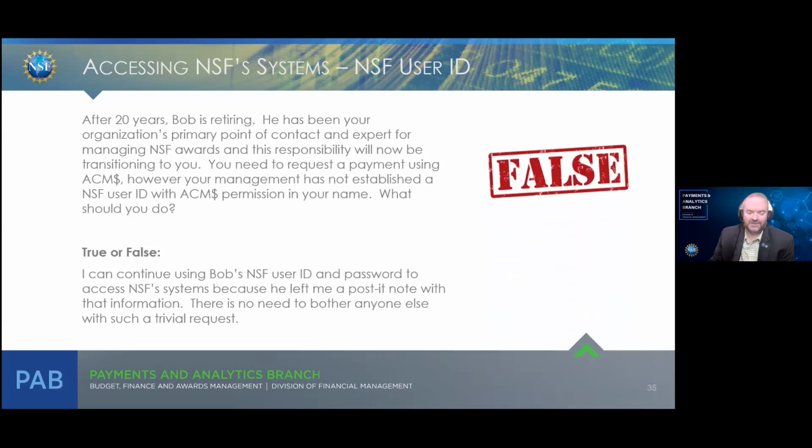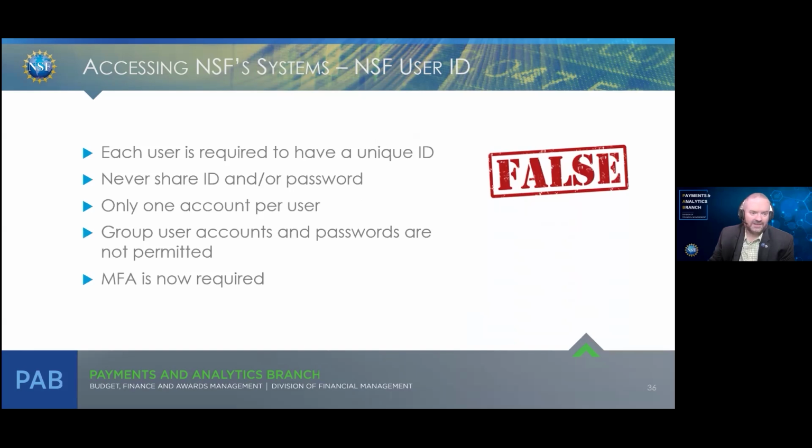Well, the answer is false. Each user is required to have their own unique ID. You should never share an ID or password, and there should only be one account per user. Group user accounts and passwords are not permitted, and MFA is now required for each individual.